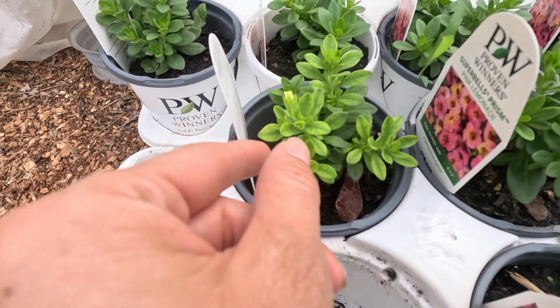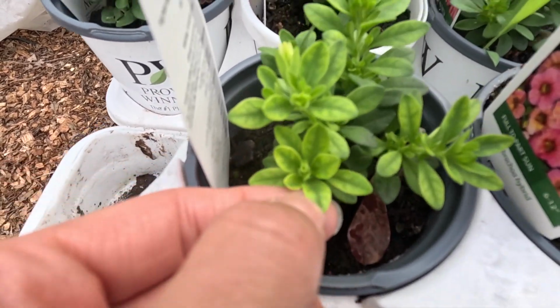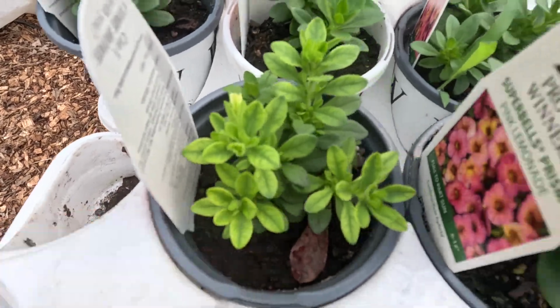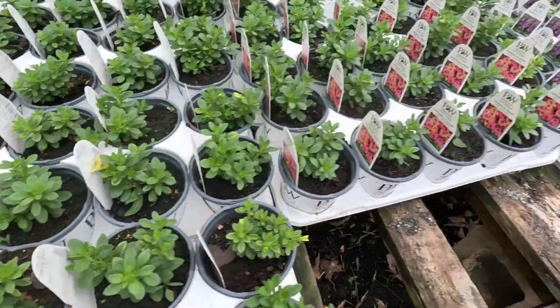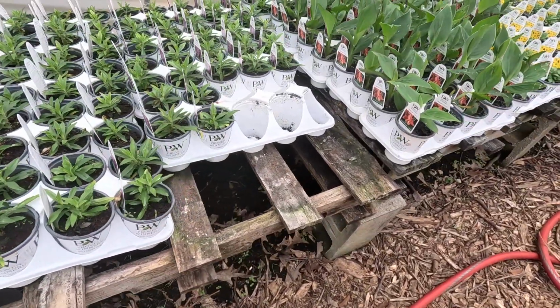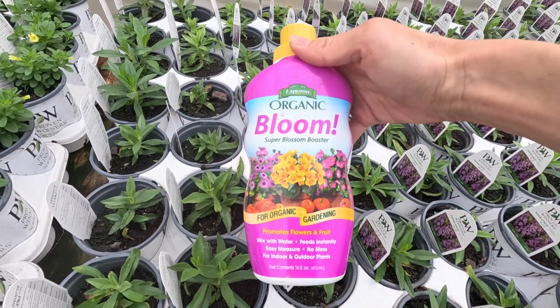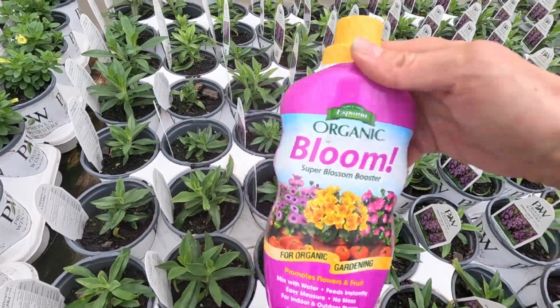So in the last tour, they were starting to show a little chlorosis just because they were young and babies and they need nutrients. And then we've been giving them that with our, I said water soluble fertilizer last time, our liquid Espoma Organic Bloom, and they have been taking off.